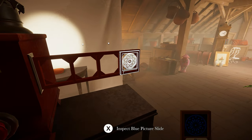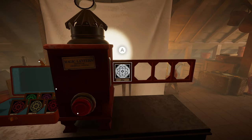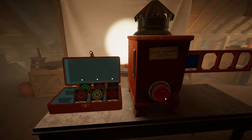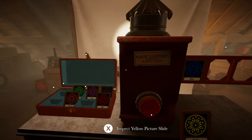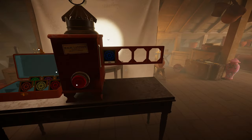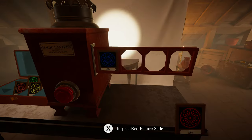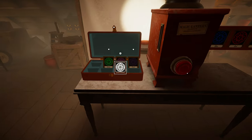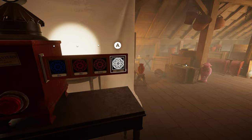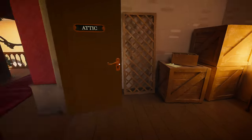Is it? Oh. Interesting. Okay, so maybe it has to go from night to day, right? So it would be like red, orange, blue? Or yellow? So blue, red, orange, yellow? Let's go get the plant real quick. Let's play around with it.